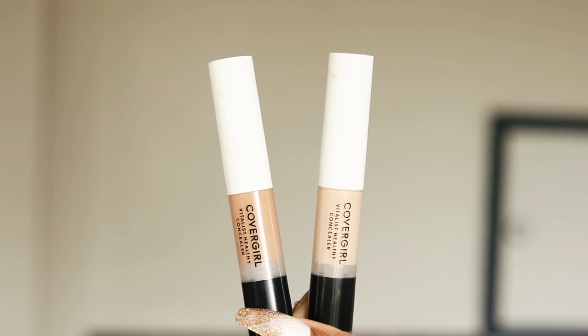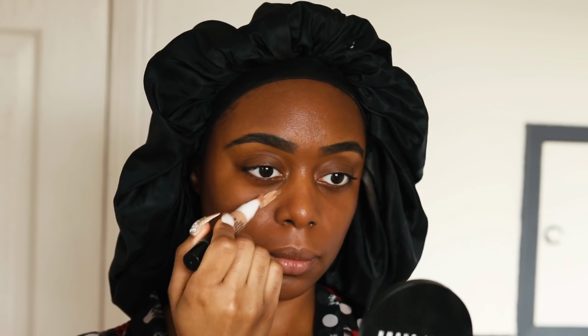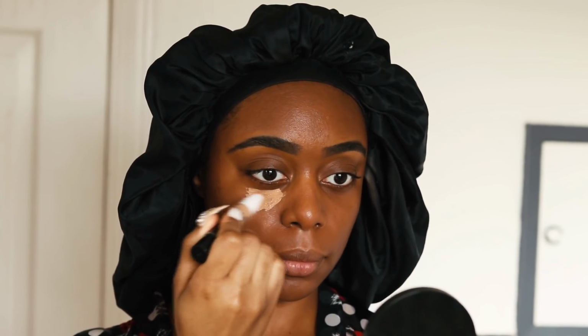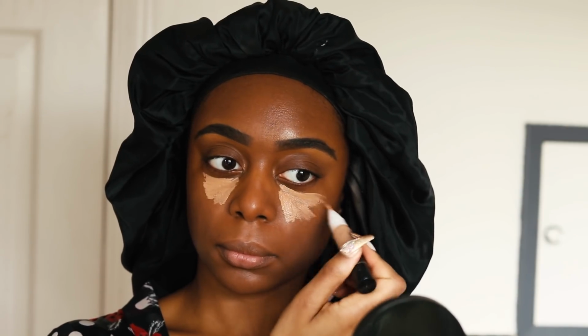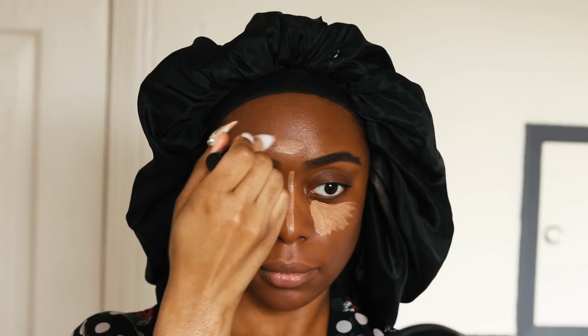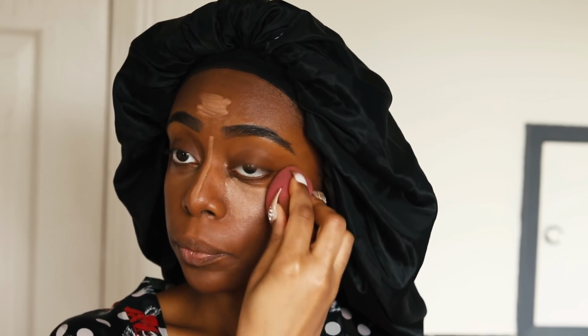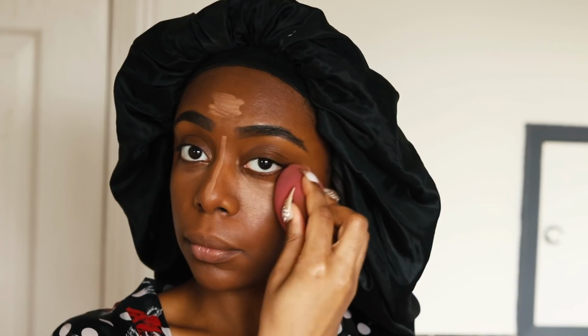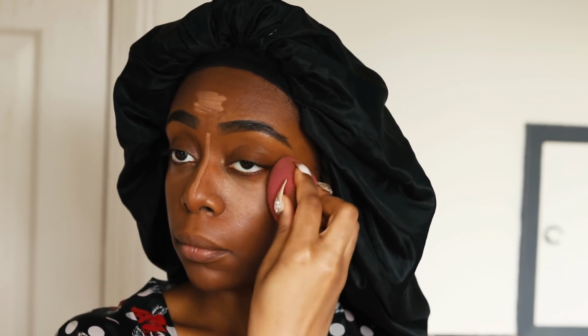Next is concealer. I don't see any color names, so I'm going to just say I'm using the darkest one. I was so nervous because drugstore concealers in the past either never had my shade or they made me look so ashy. This concealer is super creamy and it blends so easy. It gave me the perfect highlight under my eyes that didn't crease up, and it literally looked like I had nothing on. I see you, CoverGirl. Look at how easy and gorgeous this concealer blends out.